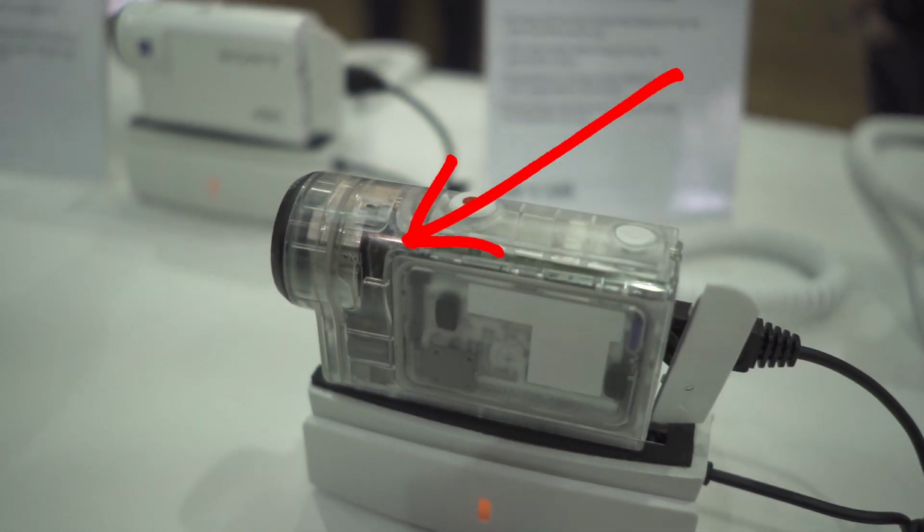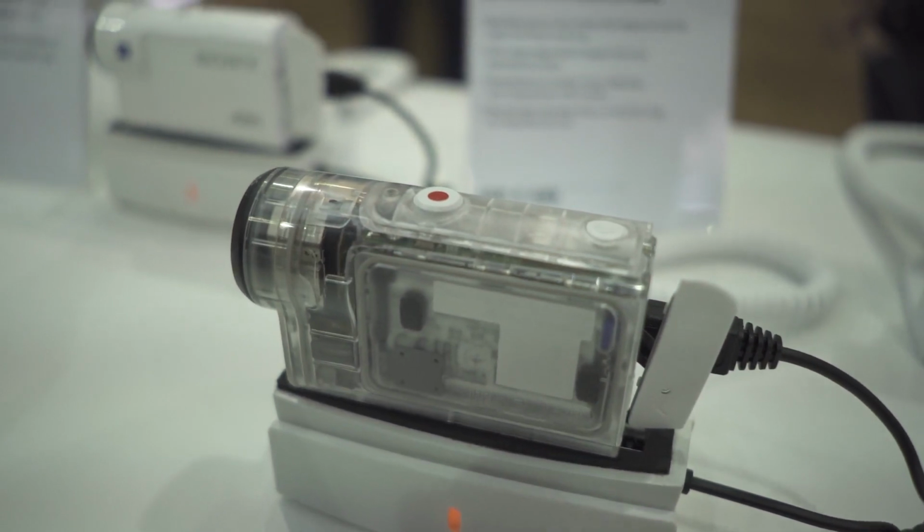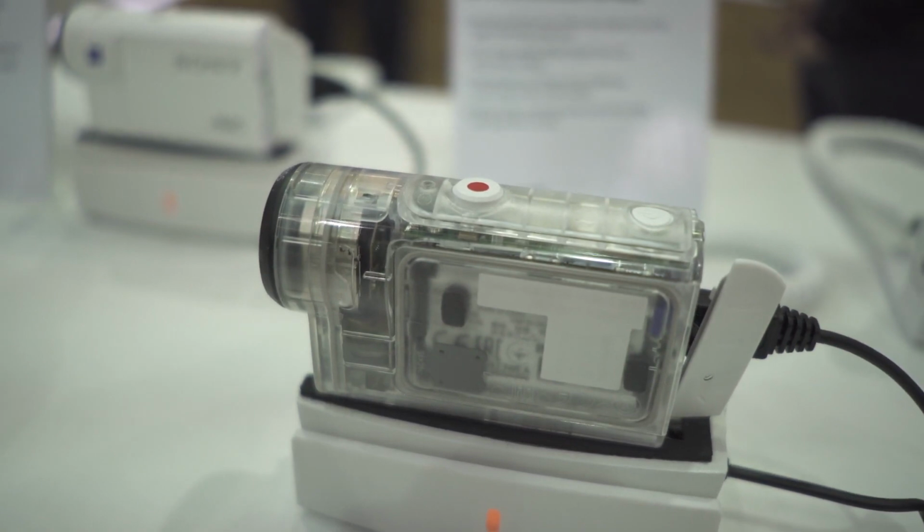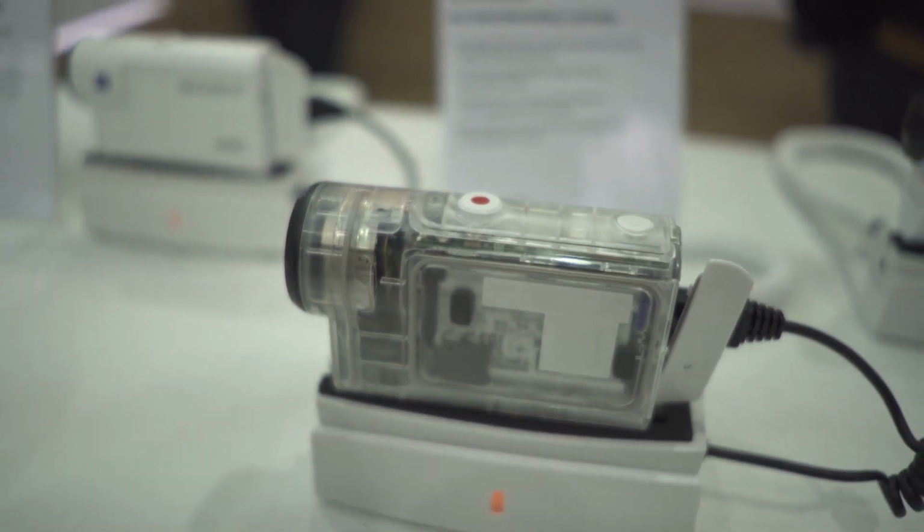Okay, here you can see the steady shot in action on the X1000 VR. And you can see that it's actually moving the sensor, and I know because I use cameras like this, and it's absolutely stunning.